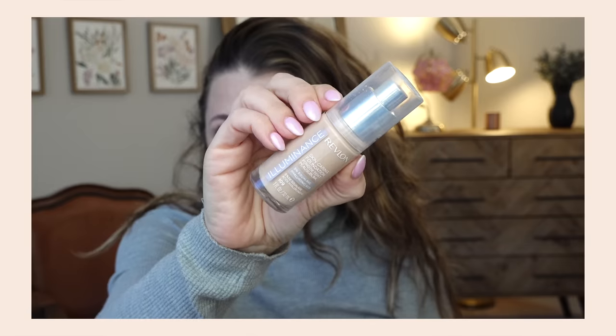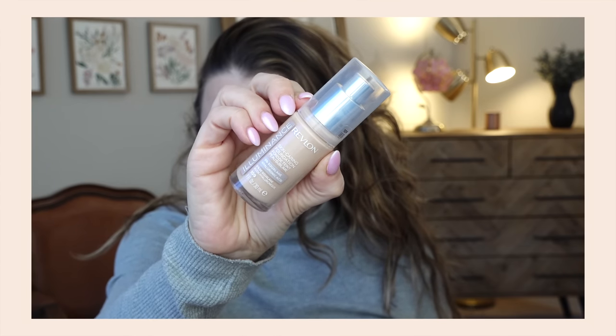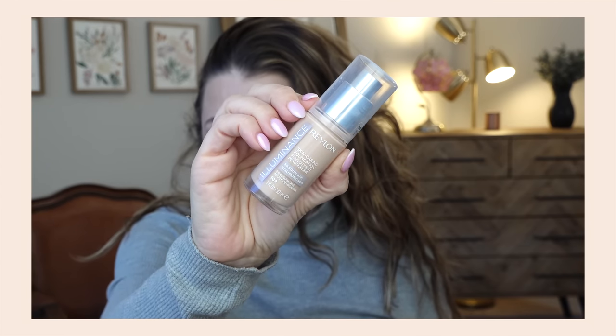The foundation, it's the Revlon Skin Caring Foundation. It's part of their Illuminance line. I don't even know if it's a full on line, but it has 5% squalane and hyaluronic acid. So generally everyone's getting into that skincare game and they're putting skincare into products.